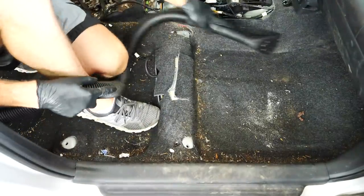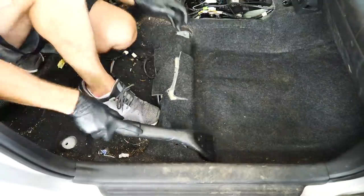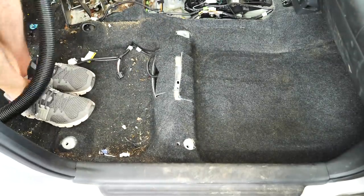So by pulling out that center console, the seats and everything, you get a good idea of all of these goodies that you find underneath them. It makes your life a lot easier to detail and just kind of maneuver inside the vehicle, especially when you have to film it. That camera kind of gets in the way sometimes. But for this one, it does help out.